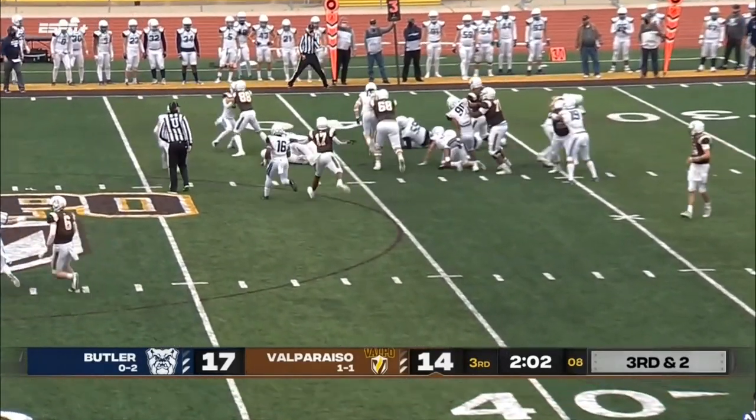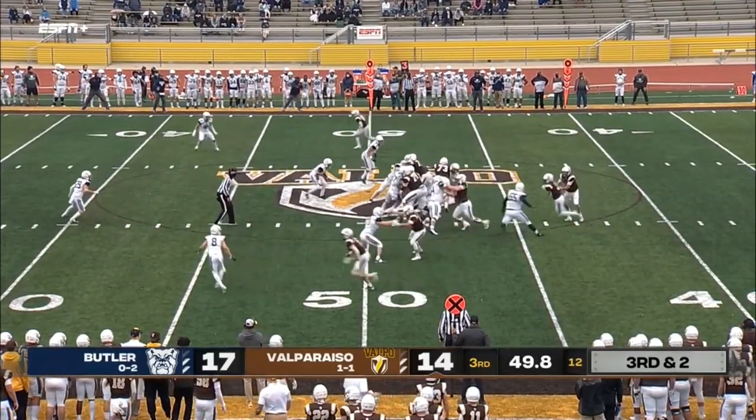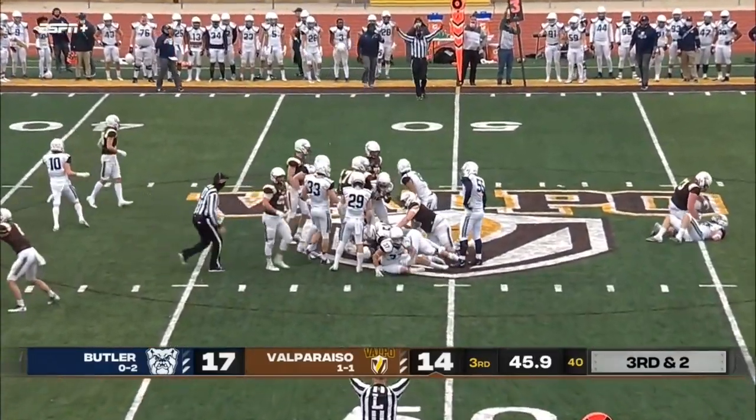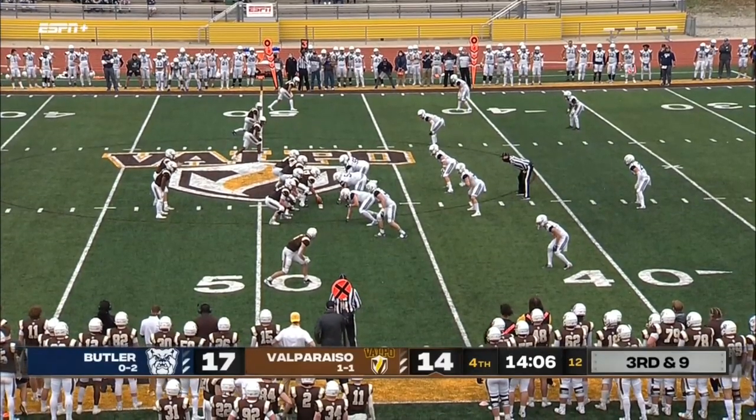Washington trying to get through, and he does. Starting to load up. They expect Washington here. I thought there was movement up top. No flag, and Washington's going to get a first down. That's tough. I agree. I thought there was a late shift. His number's going to be called. He has to do something.